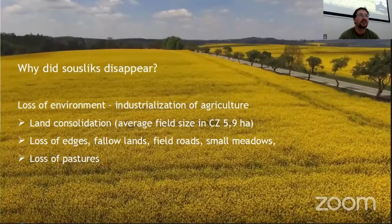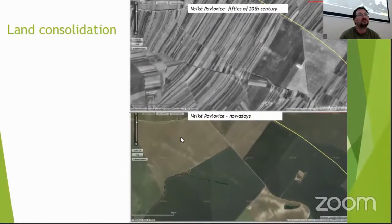We industrialized our agriculture and did quite a lot of land consolidation. Our average field size in the Czech Republic is now 5.9 hectares, which is really big. We lost a lot of edges, fallow lands, field roads, small meadows, and we lost many pastures. You could also see it in the presentation in the morning with the field birds, how the landscape changed. This is a picture from this place here, Velké Pavlovice. In the 1950s, there were quite a lot of small fields with different crops and pastures. Nowadays it's just a few very big fields. So this is not the environment for the ground squirrel.